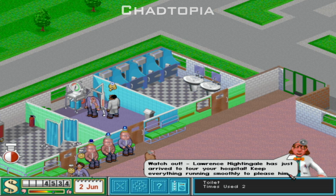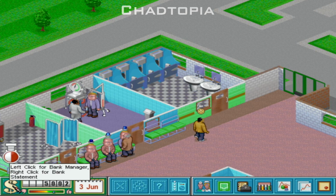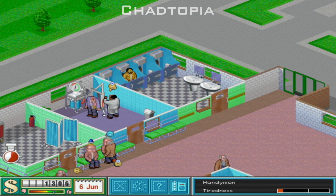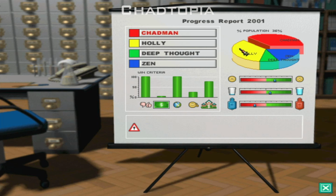A VIP has entered the building. Oh, we might be able to pay that loan off. How much have we got left? Yeah, we've only got $5 grand left. Oh, repay. Thank you. Come again. So basically now anything I make is profit. See, look. Got a cure, 200, so the bank balance is improving.